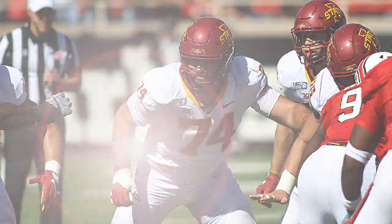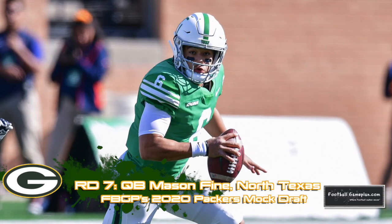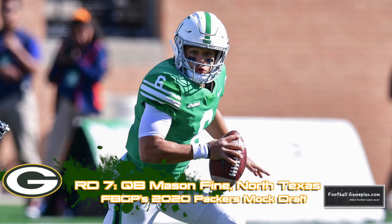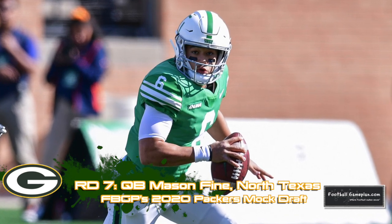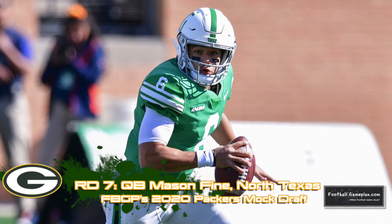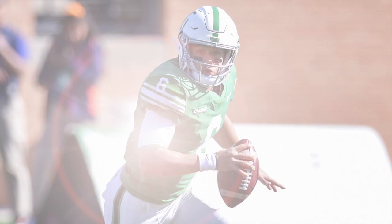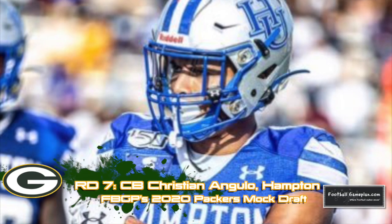With the first of 2 picks in round 7, I added another quarterback to the mix, Mason Fine from North Texas. To me, he plays and throws a lot like Baker Mayfield. He was a 4-year starter and a record-setting QB at North Texas and looked really good down at the East-West Shrine Bowl. And wrapping up the draft with cornerback Christian Angulo from Hampton.